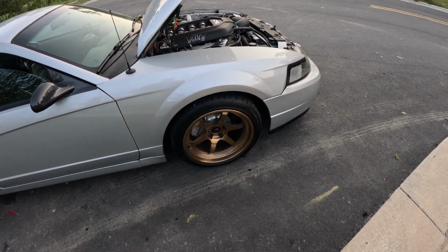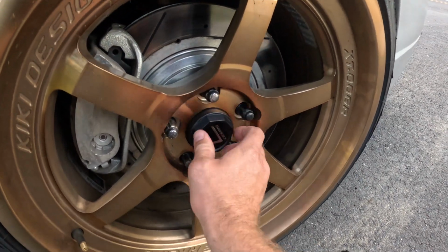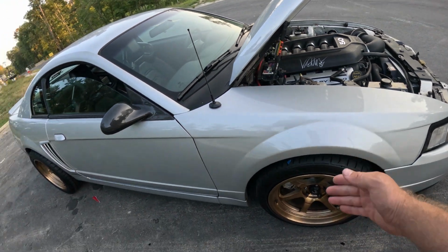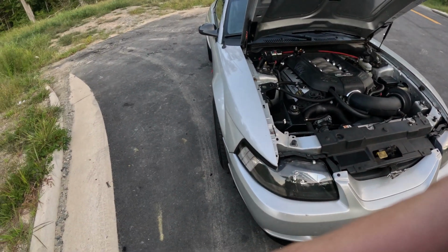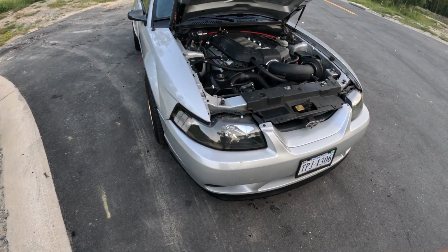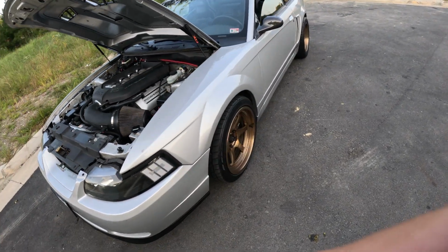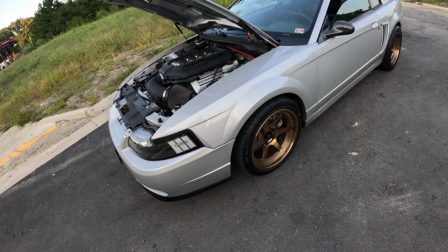So the couple issues I had, looking poor: finally got my center cap back. Go ahead and pop that in. Don't look poor anymore. I took these to get balanced the day of leaving for Mustang Week, and they called me a couple hours later when I was already on the road and said, hey, sorry, we forgot to put your center cap on. I didn't even look at it till then, so I was rolling around looking poor.